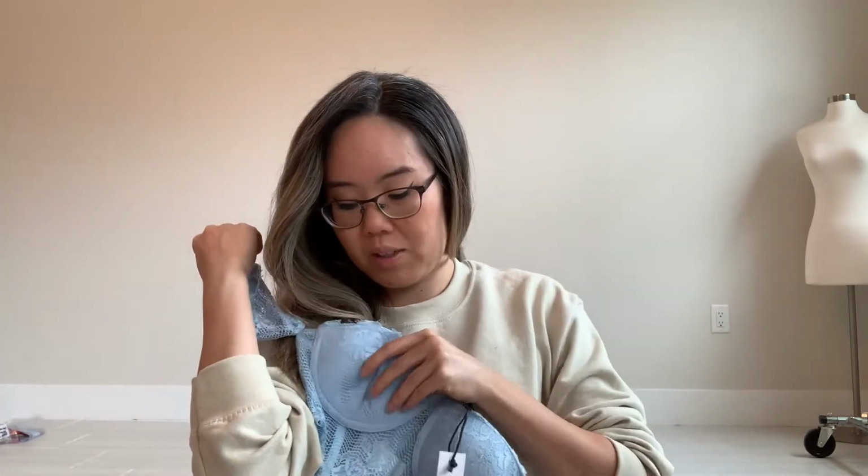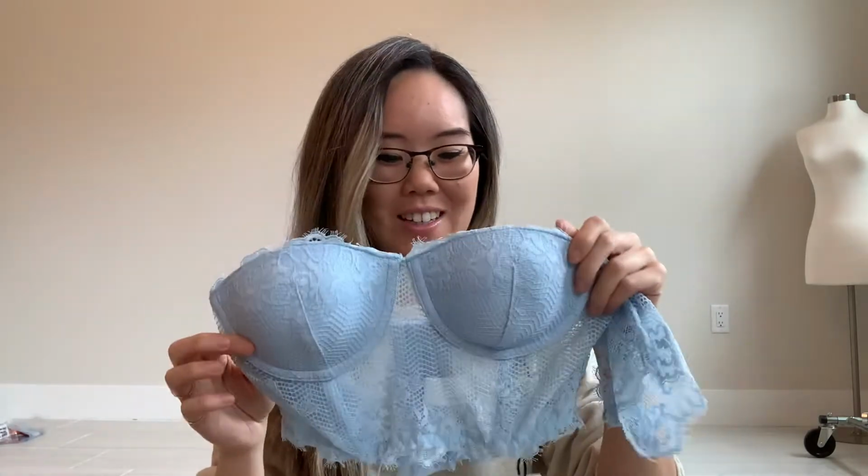Okay, so this item was $29 for a crop top. It's really cute. I like baby blue. Baby blue has always been my favorite color when I was little. Look how cute it is. It's a crop top. I'm a fan of crop tops. So it has padding for my small boobs like myself. I'm excited to try this on, let you guys know.